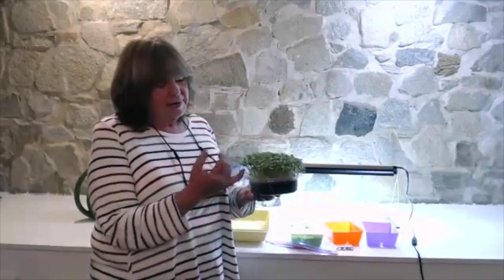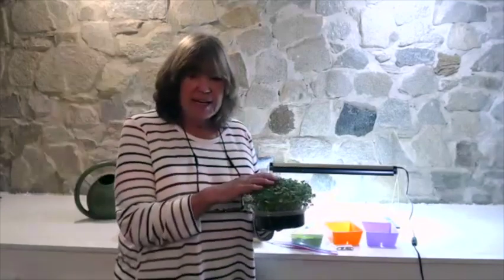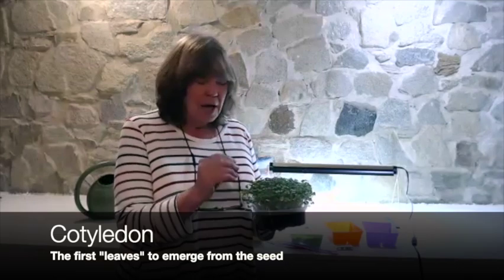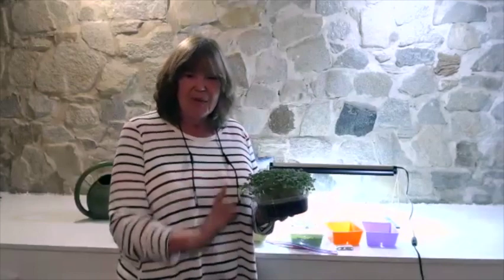The first 2 leaves that come up on most of the plants we grow are called the seed leaves, or cotyledons. Most of the plants that we grow are what we call dicots, so they have that leafy texture. Monocots are more like the grasses. Anybody grow catgrass for their pets? That's a monocot, so it just has a single leaf.